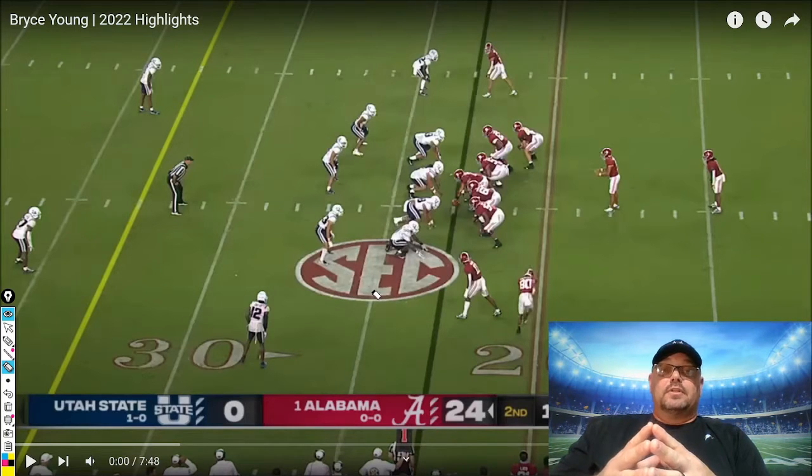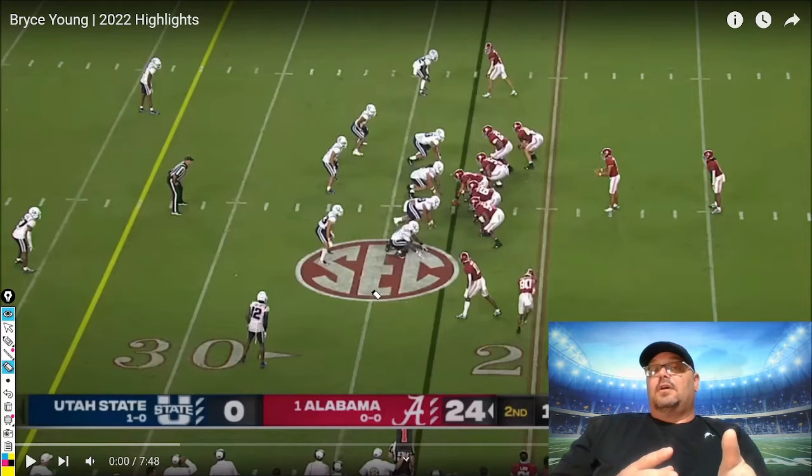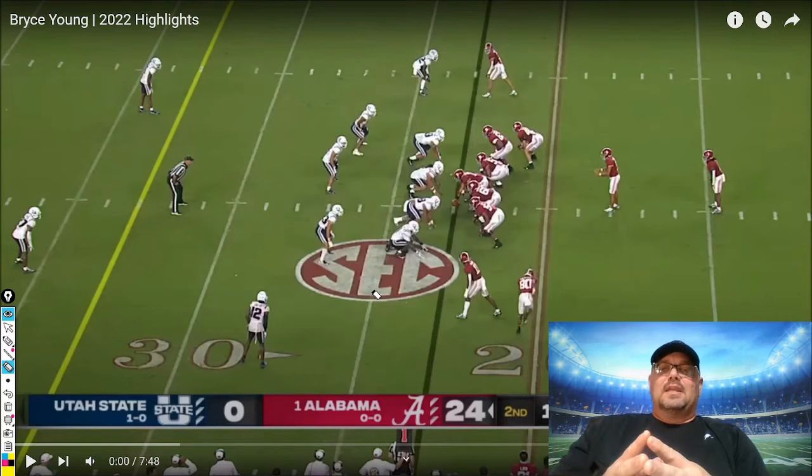I had RG3 as a bust just for the simple fact that he was a read option quarterback. And that was the year of the read option with him, Colin Kaepernick, and Russell Wilson. The difference was with Russell Wilson is that Russell Wilson could pass. And we see Russell Wilson now just 9 or 10 years into his career, he's beat all up.